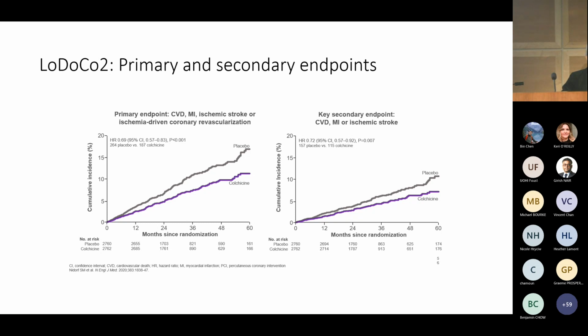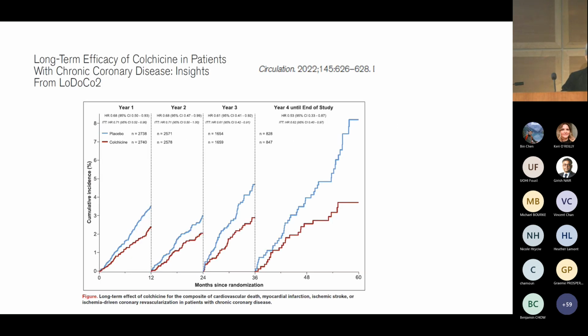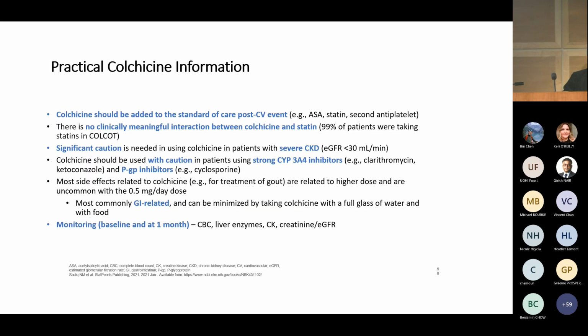And these are the key secondary events. And finally, we have this study published in Circulation just a few months ago, seeing what happens in the first year of that study. So this is stable CAD, year 2, year 3, and you get towards the end of the study. So from 3 years to 5 years, this is a huge difference in events. And admittedly, by the end of the study, the number of individuals were smaller just because of when they were recruited, but really suggesting that indeed there may be benefit.